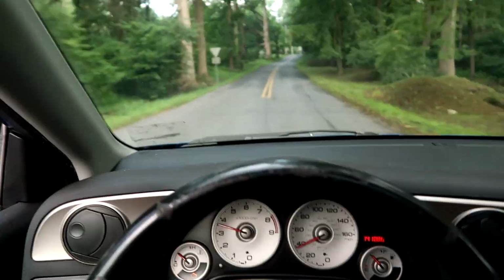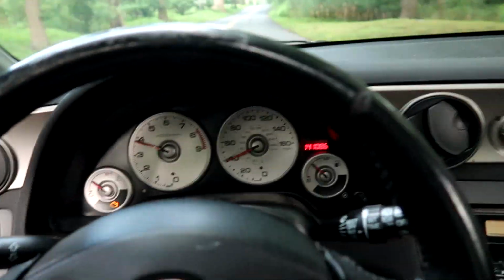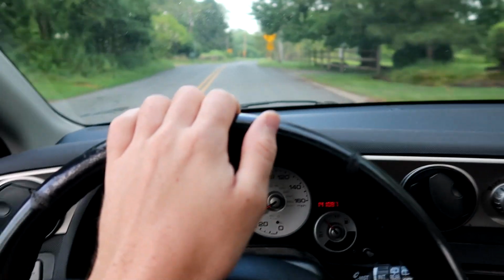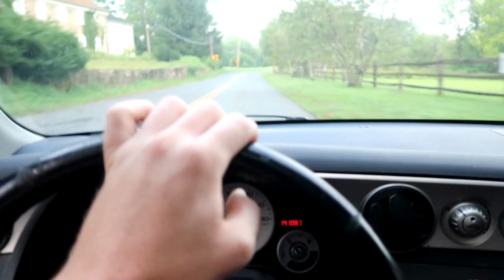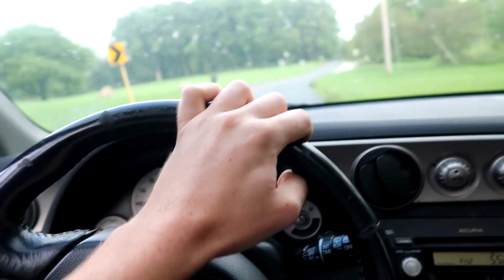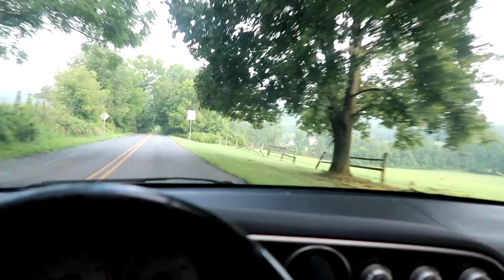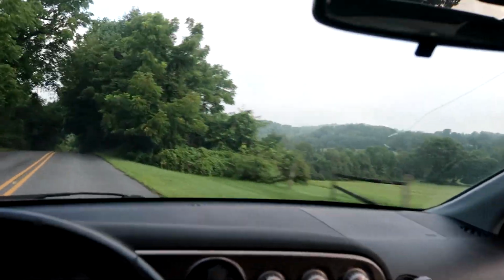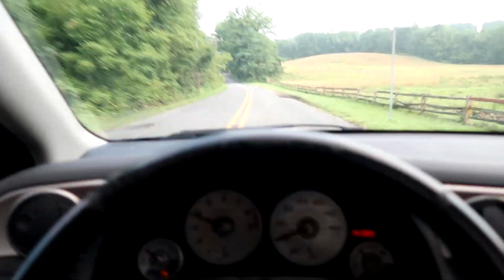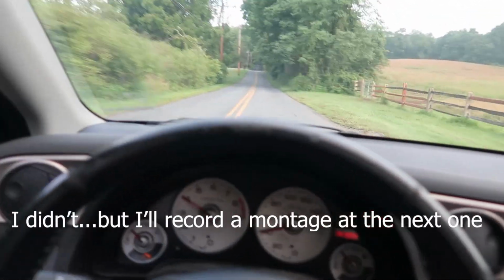So there's this pretty sick zigzaggy road going through the woods back there. It's really cool, and it would have been awesome to rip down that, but there's a bunch of old people walking on the road. I guess there's a lot of retired people in this area. Alright, I'm gonna put the camera down and I'll probably record a little bit at the Cars and Coffee.